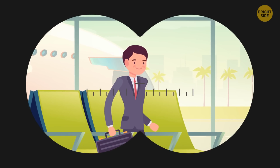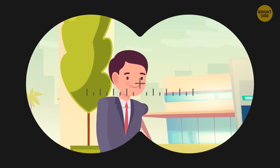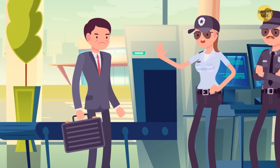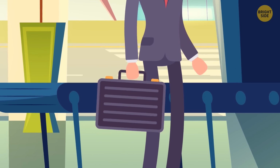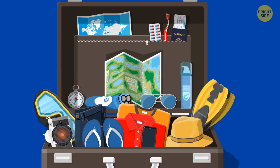The police have long tracked Jake. They suspect him to be involved in diamond smuggling, but they don't have any evidence. They decide to thoroughly check his luggage. Jake comes to the airport with a small briefcase. What's suspicious about it?